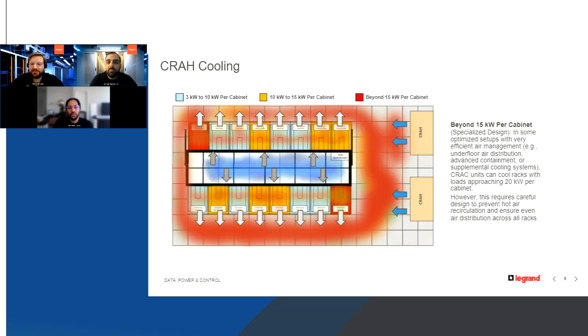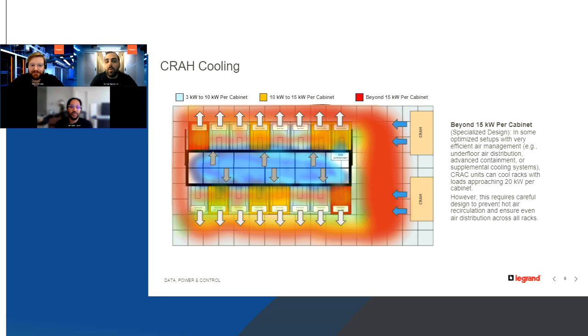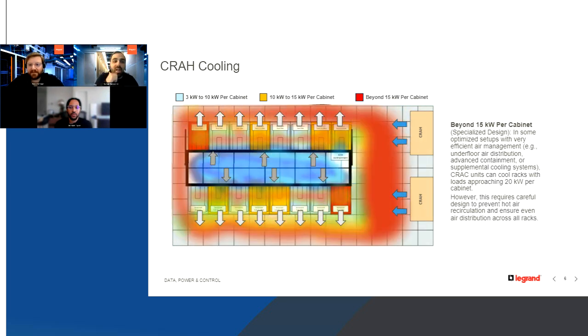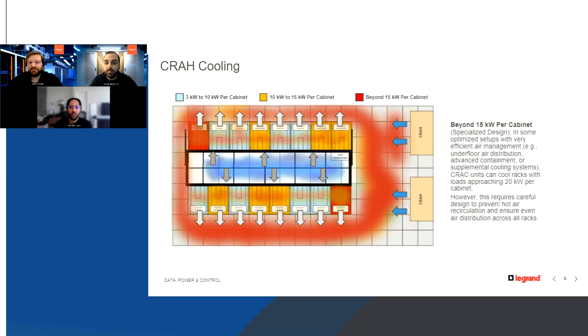Absolutely, yeah. Right. Now with manifolds being added to the back of the cabinet especially, I see things going deeper already. And for these types of power loads, we're seeing up to 8 PDUs being installed in the cabinet, depending on the type of environment and power sources you have within the data center. So, definitely.